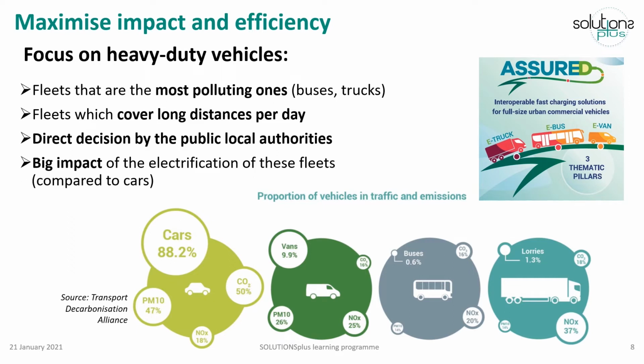And even though the vast majority of vehicles on the road are cars, so in this graphic here it's roughly 88%, other vehicle types have a significantly higher proportion of emissions. For example, long-distance trucks are responsible for 37% of NOx emissions, despite having just 1.3% of the total share of vehicles. This is very similar for vans and buses that account for a very high share of NOx. So again, we want to emphasize here that focusing on those kinds of vehicles and incentivizing the uptake of those kinds of vehicles, which have a significantly higher amount of emissions, makes a lot of sense for cities and regions.